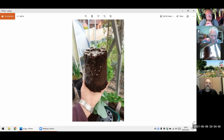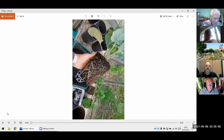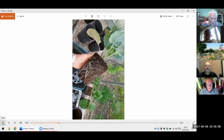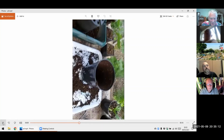Right, once again, this one I didn't turn, as you have noticed. So the sun comes over here, that's where this pot was facing. That's where the roots are going to go. And if we go onto this one, let's see if this works. So I've just potted a sprout up, showing you half and half of the roots, because I didn't turn the pot. Here's the other sprout, which I'm now potting on.